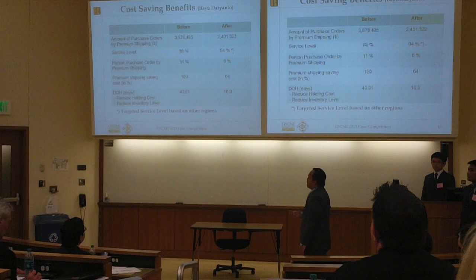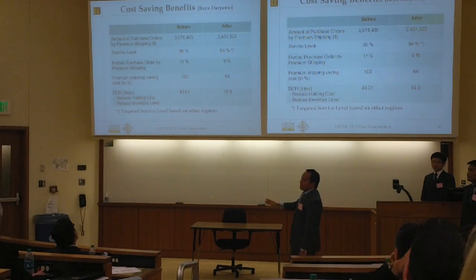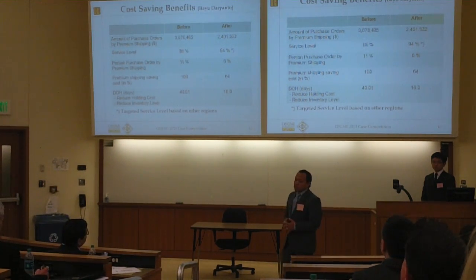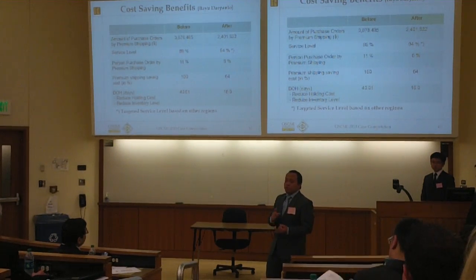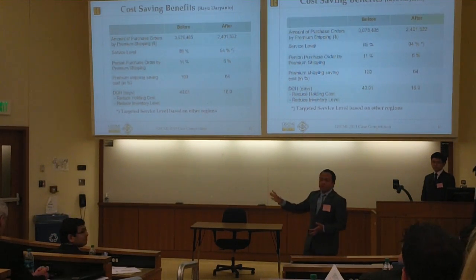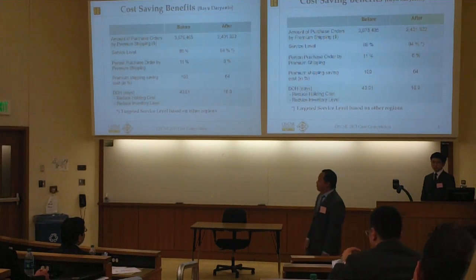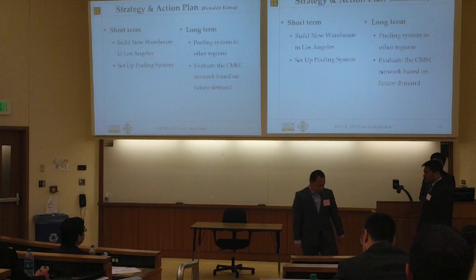This saves a lot of cost, by 36%. At the same time, we also reduce the days of inventory in the whole supply chain. So we will achieve the two targets: first, reduce the premium shipping cost, and also reduce the days of inventory in the whole supply chain, from 70 days to 40 days. Now Ronaldo will talk about the strategy and action plan.